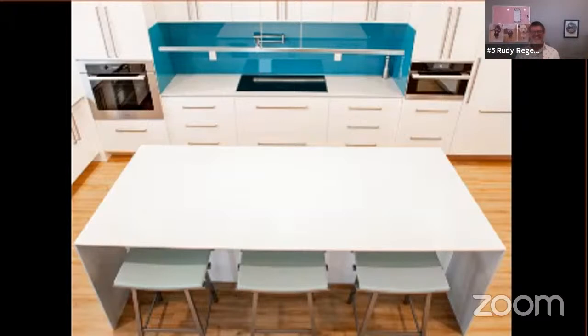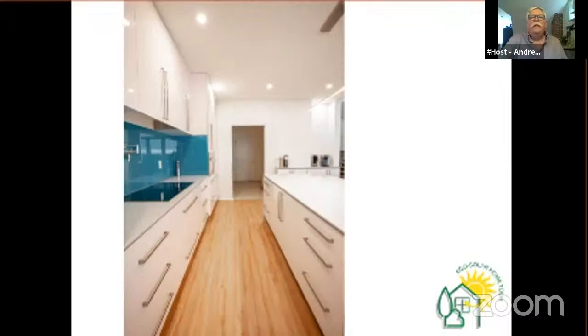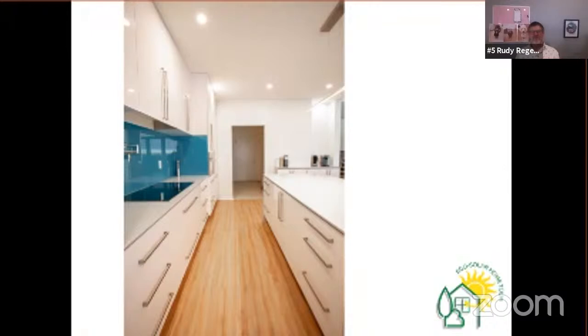Here's another few pictures of that. This is basically from the back door would be the garage, right? This is from the kitchen door into the little laundry room or mud room and then into the garage. So that backsplash, that's glass then? That's actually tinted glass. Okay, that's very attractive.